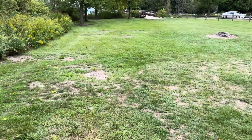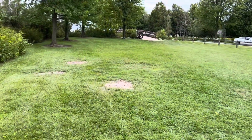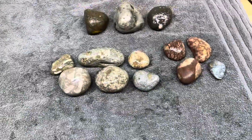So I'm headed back to the parking lot. I did find a bunch of other stuff outside of all those pictures that I just showed you. That was all stuff I didn't take, so I'll get home, I'll get everything cleaned up that I kept, and we'll see you in a minute. Okay, so I am home, I got everything cleaned up.